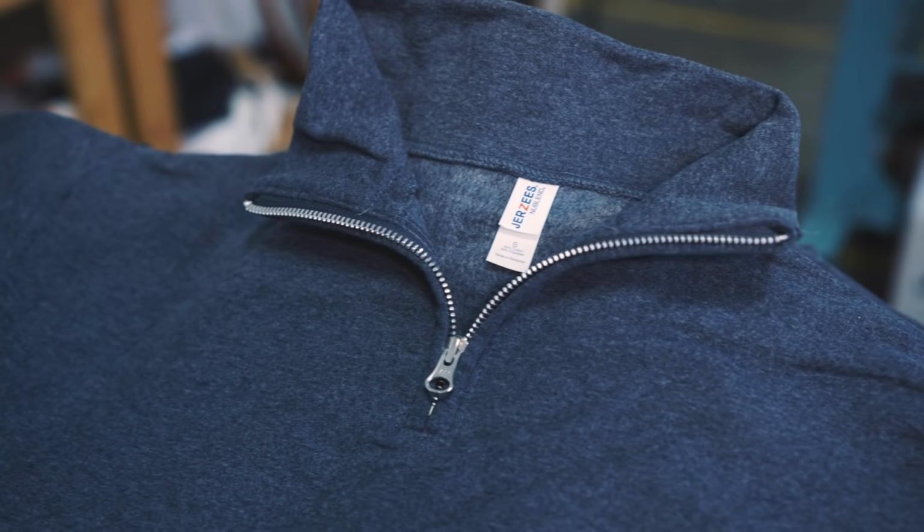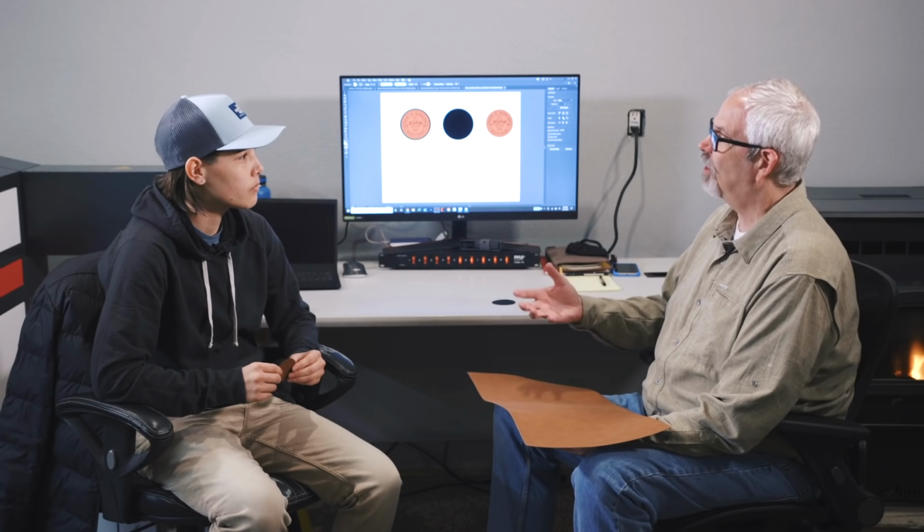All right, I'm with Siri Paul here at Zome, and we're going to learn how to turn this piece of leatherette into that patch. This is going on a quarter zip fleece. How do we know how big to make it?